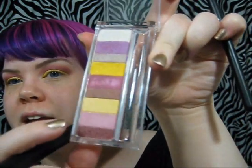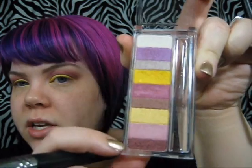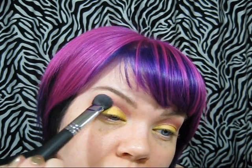Now we're going to start doing the highlights. I'm going to use this light or medium pink shade here that's below or above the darkest color. And I'm going to grab my fluffy brush that I applied my foundation with on my highlight area. And I'm just going to place that, kind of by pouncing it, just on the edge of the crease color.